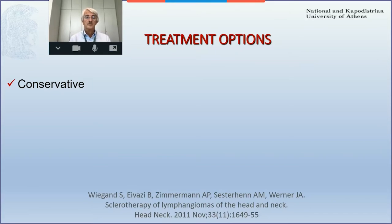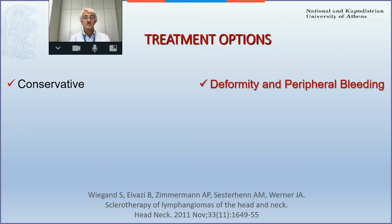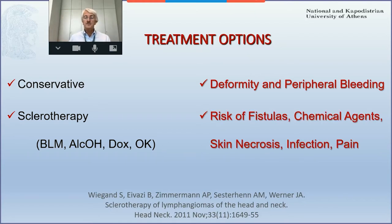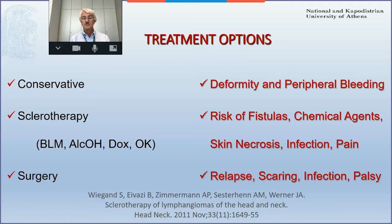The treatment options are conservative: you do nothing, but then you risk the deformity and the peripheral bleeding. Or you can do the different sclerotherapy treatments, with alcohol, doxorubicin, bleomycin and other agents. But when you treat with these injectable agents, you have risk of fistulas, chemical agents, skin necrosis, etc. And of course, there is the possibility of surgery, but surgery always has the risk of relapse, scarring, infection, and palsy.